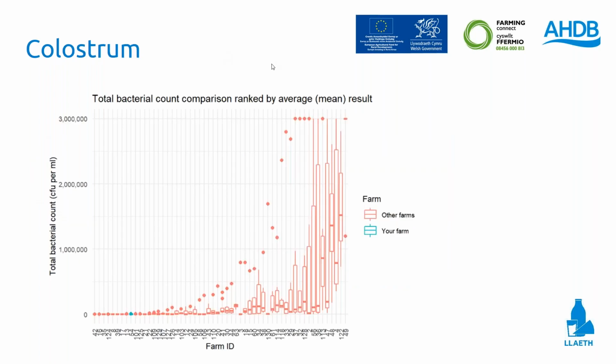So each of our 60 farms in our trial returned 6 colostrum samples, and we analysed what these farms were doing in order to result in clean colostrum. This graph shows the bacteria levels for the 6 samples from each different farm, and you can see for all of the farms there's quite a lot of variation. And there's plenty of farms that manage to get 0 contamination or 0 bacteria in all of their samples, as you can see on the bottom left.